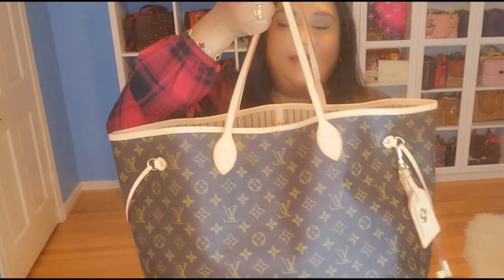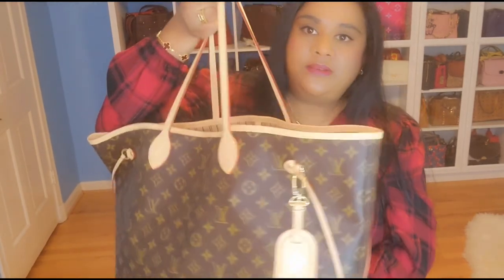Yes, so as you can see, I couldn't make up my mind. I got both of them. When I bought them, this was $1,560, but I paid a lot more for the Neverfulls. Unfortunately, I think the price hike last time of the Neverfull was like $400 or $500, and it was at that time around $1,600, and now it's $2,200. It's ridiculous, but I do use all of my bags a lot, so I wouldn't say okay with it, but it is what it is.